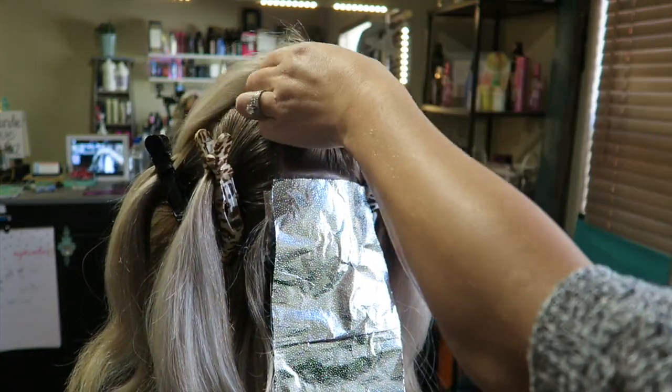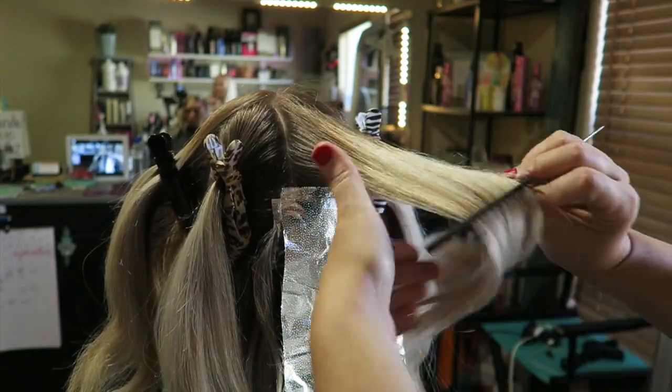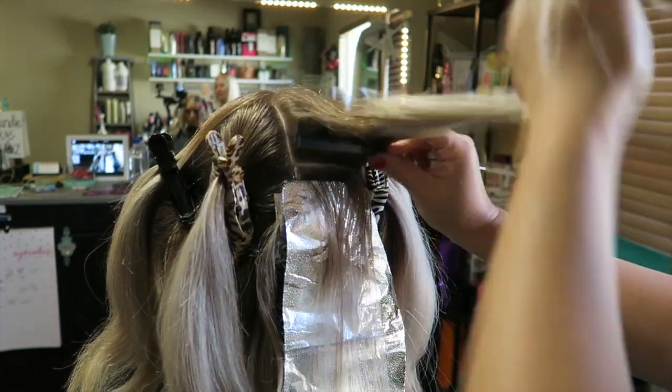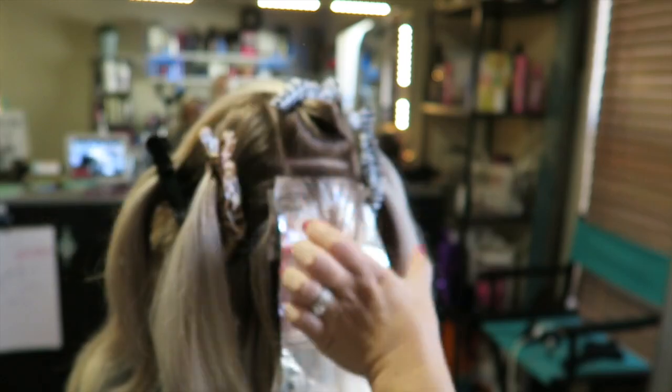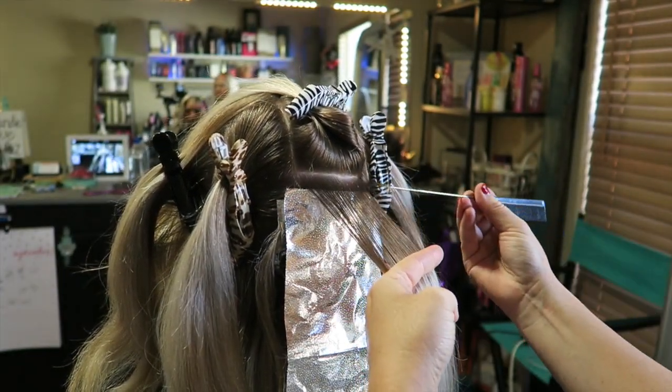Okay, and next section, we are changing it up. We are not doing the same exact thing, and I want to show you and tell you why, so you guys can get more of a visual idea of how I'm doing this. So now with this section, I'm going to do a medium fine weave.